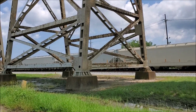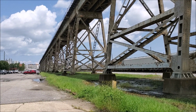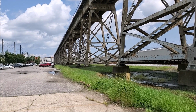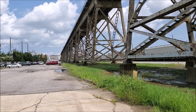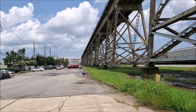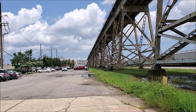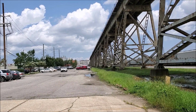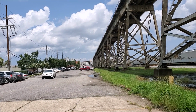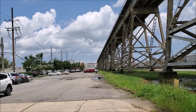Alright, today's video. We're in Jefferson Parish, Louisiana. This is July the 21st, 2021. The garage down there in the end is the famous viewing ramp for the Huey P. Long Bridge for trains. That's Ochsner Clinic place down there in Elmwood off Clearview Boulevard.